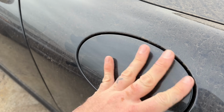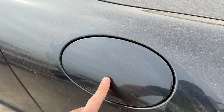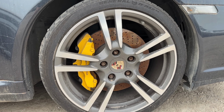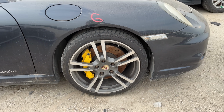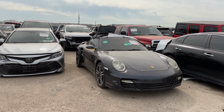I did at first glance think it was black, but it looks like it's gray. I believe it's called Meteor Gray. One other thing that's a little odd, yellow brake calipers usually indicate carbon ceramic brakes on these. It is common to replace the carbon ceramic brake rings with steel once they wear out, but that's not the case here. These are just full-blown steel one-piece rotors. Porsche did offer a lot of options, so I'm sure if you really wanted to, you could spec a steel brake car with yellow calipers.